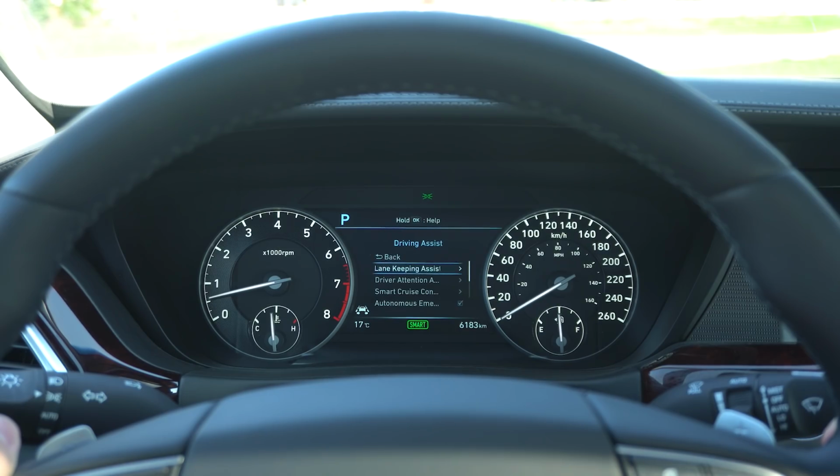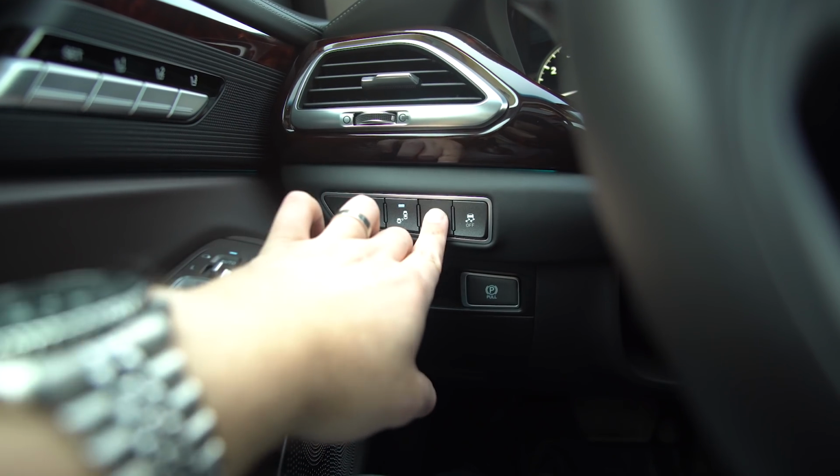We do have lane keep assist and radar cruise. Works perfectly. The lane keep assist doesn't need to be in cruise control to work. A lot of cars need that. In the Volvo S90, if you hit the brakes while you're in cruise control and pilot assist, it's going to turn off pilot assist.